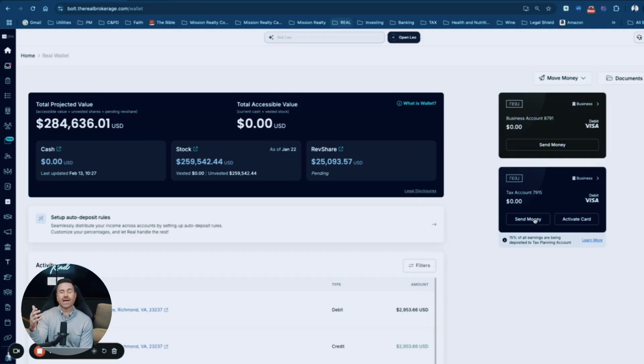So how does that make our lives easier? If we are paying quarterly estimated taxes like we should be, some of us in the past have been scrambling for money because we've spent the money. Now with this system, the money's just there. And at the end of the year, you're going to have money left over.